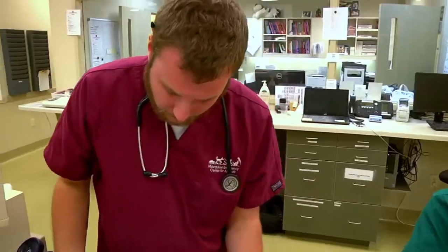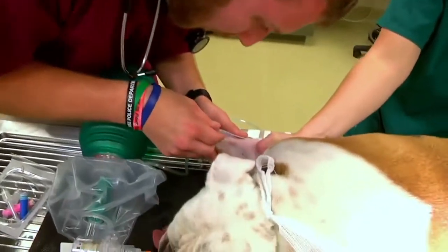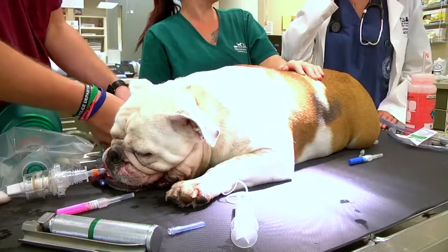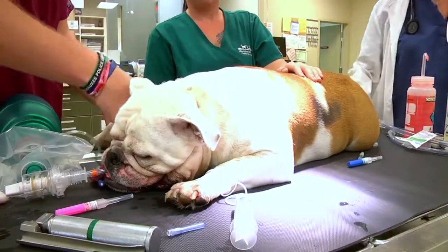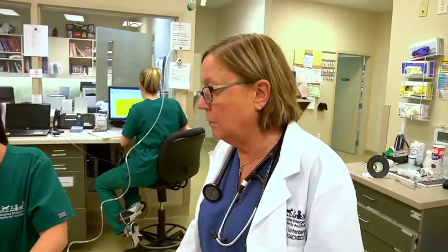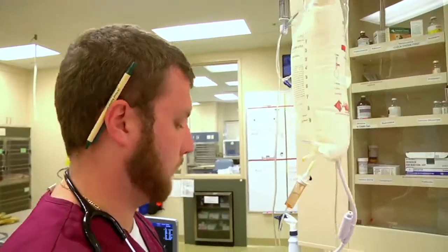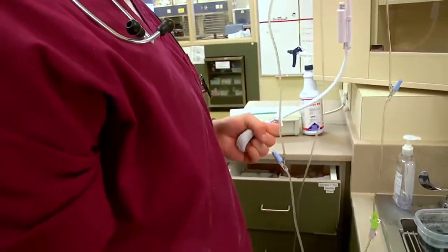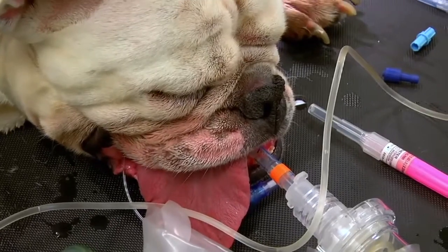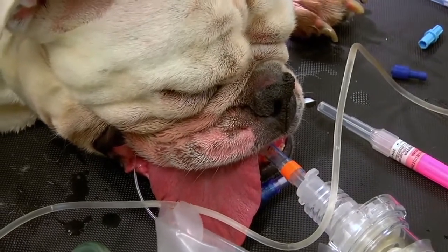So she's okayed everything, whatever we need to do. And then we'll start some cold fluids and get the temperature down slowly. You know, we don't want to get it down too quickly. We just want to get it down to about 103 degrees. We don't want to overly cool them, and cold fluids running through the IV will get the temperature down to where we need it to be.